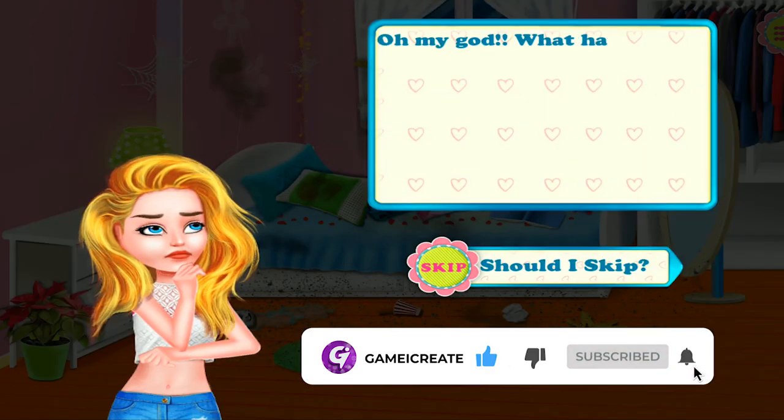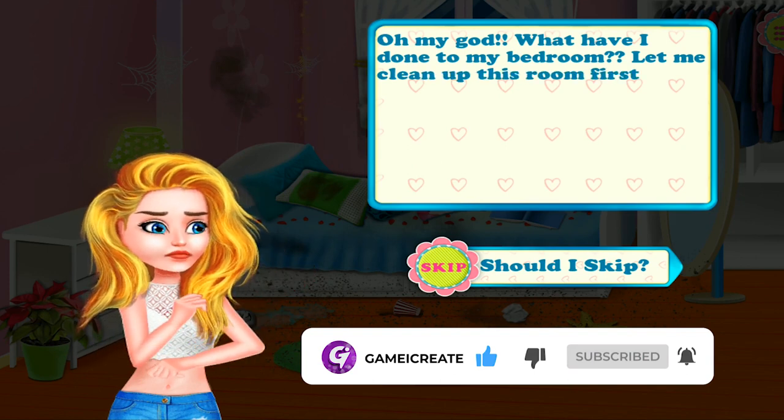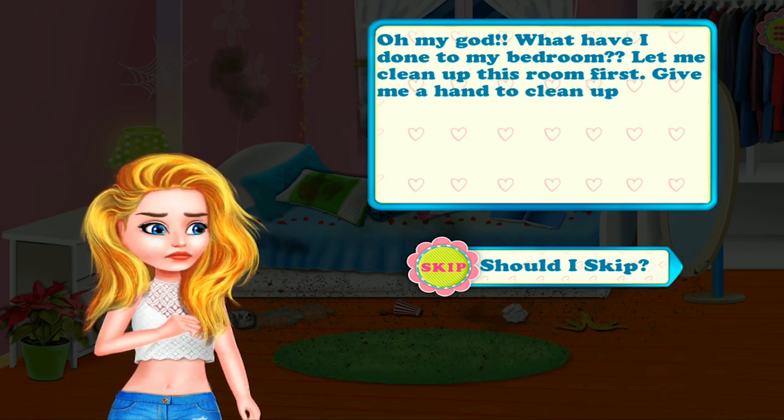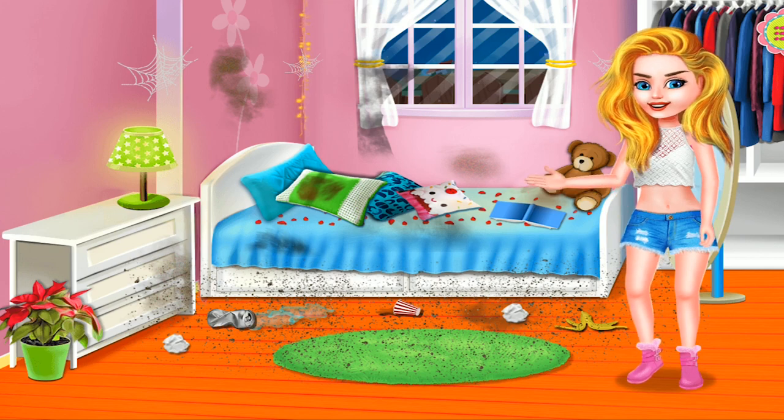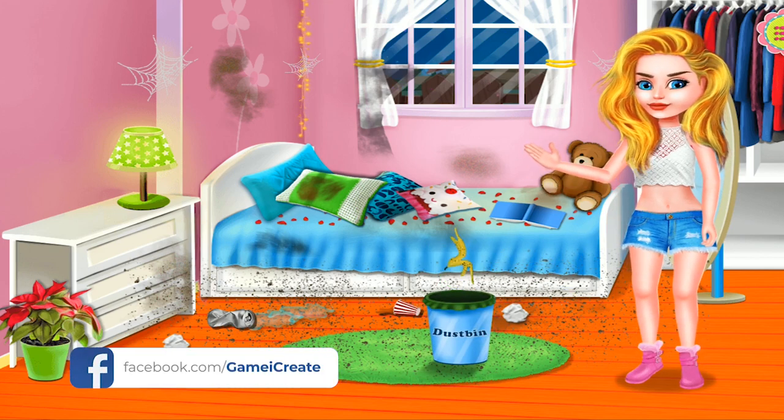Oh my God! What have I done to my bedroom? Let me clean up this room first. Give me a hand to clean up this bedroom. Put all the garbage into the dustbin.